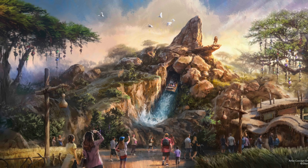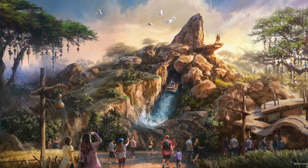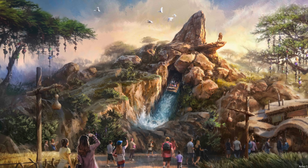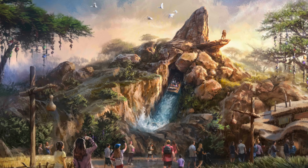With that, we also got other comments and information from Disney, including Disney Parks blog that shared that the ride will have 3 drops, with the final one coming in at 16 meters, plunging guests at a similar height as Splash Mountain or Tiana's Bayou Adventure.